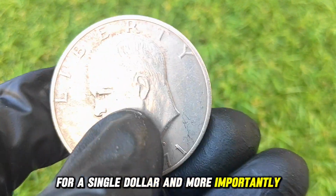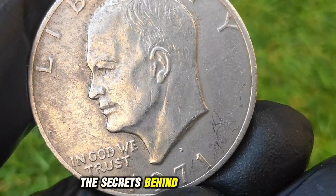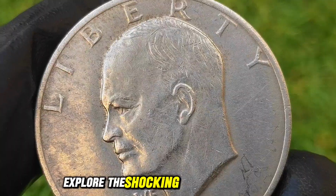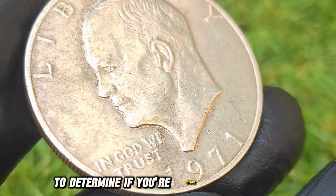And more importantly, stay with me until the very end, because we're about to unravel the secrets behind this rare coin, explore the shocking prices it sold for, and give you all the details you need to know to determine if you're sitting on a jackpot.